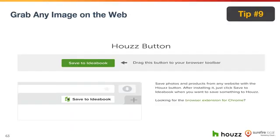Tip number 9 is to encourage your clients to use the Houzz Chrome extension to save photos they find online that they love to the idea book you're working on together. You can save any photo on any website.